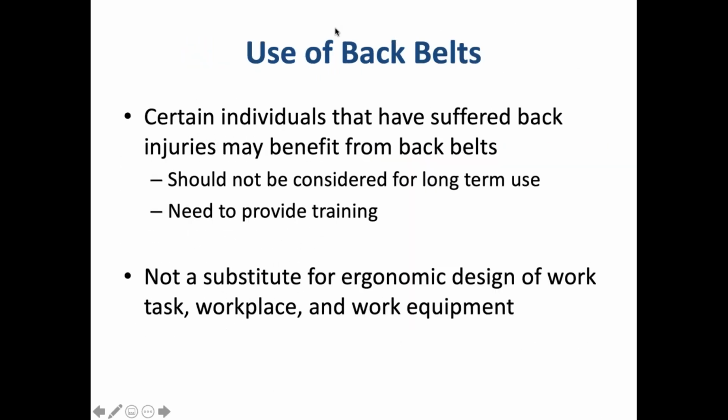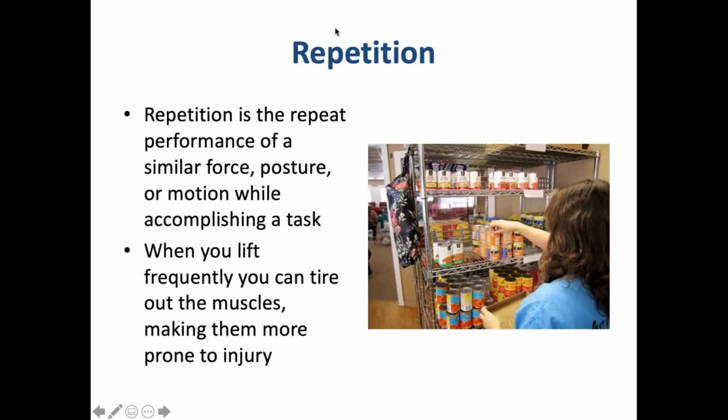Okay, and let's say use of back belts. Anybody here use back belts for lifting? You've seen people use them and so on, right? Yes. They're really not protective, right? I don't think anybody really feels that. Yeah, they're really not protective. They can increase comfort, but they don't actually protect you from any kind of strain. Not a substitute for ergonomic design. A lot of people use them because they feel more comfortable with them when they're lifting.